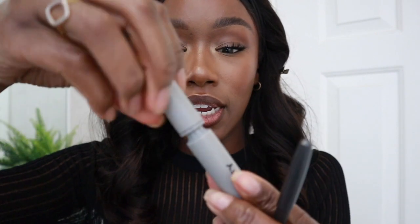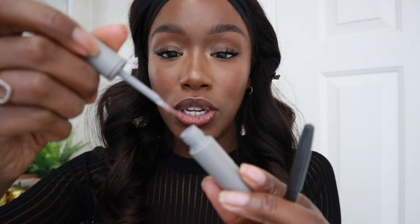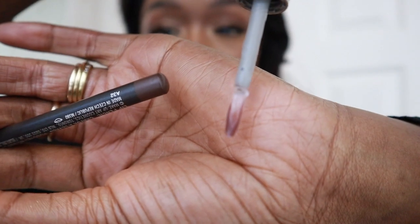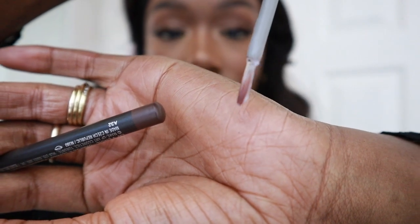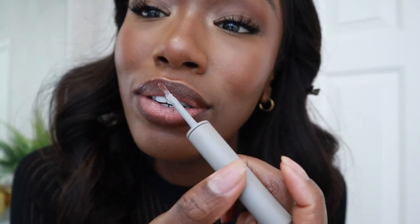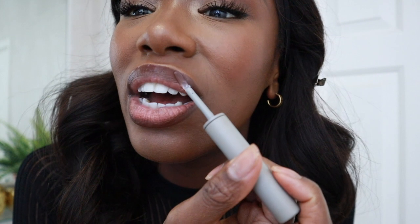But then the setter part of it is in the bottom here, and it's this kind of, I don't know what you call it, but it's like a nib, and it's a clear or almost whitish product, and you just apply it on top of the liner, and that is what keeps the liner in place. I've never trialed this with a different liner to the actual Refine liner, so we'll test it today.